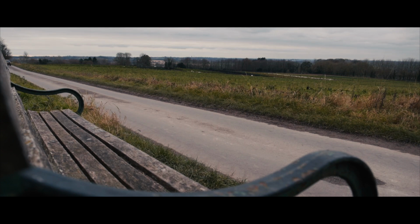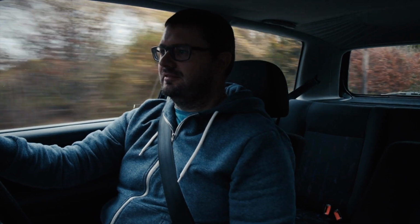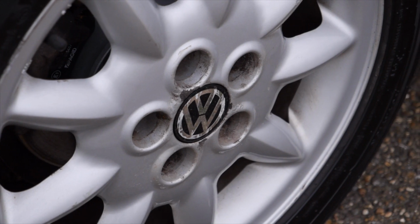You know, even though I've loved my Golf for all these years, looked after it and serviced it and cleaned it and kept it nice and tidy, age is starting to catch up on it. As you can see, the headliner is starting to drop. My passenger window makes a horrible clunking noise when it comes down. The electric driver's window button buzzes, and my heater is spitting out bits of foam. And the alloys need refurbishing as well.